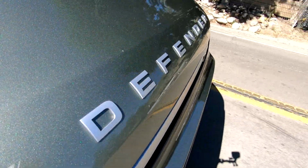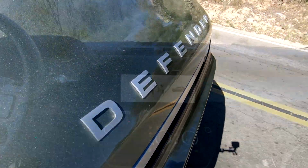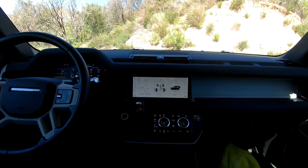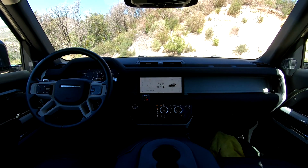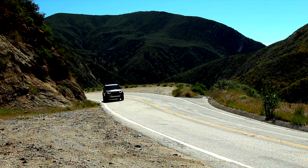As you might expect, all-wheel drive is standard in the Defender. No, not four-wheel drive. There's no knobs or buttons in here, which is a bit of an interesting choice, but as you can see, they have the sort of software and hardware at play where it doesn't matter. This thing is very, very capable.